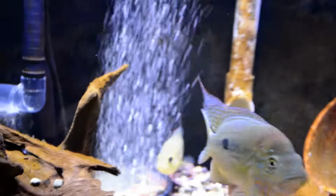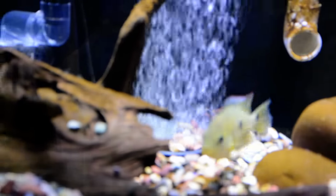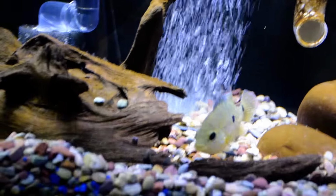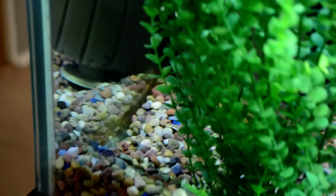Yeah, let's see if we can see Mama back here. There she is. So he's been wailing on her a little bit. But I put a divider in with a hole in it, and she keeps choosing to be on his side, so it's nothing real bad. But so we're calling her Abigail. My wife named her Abigail.